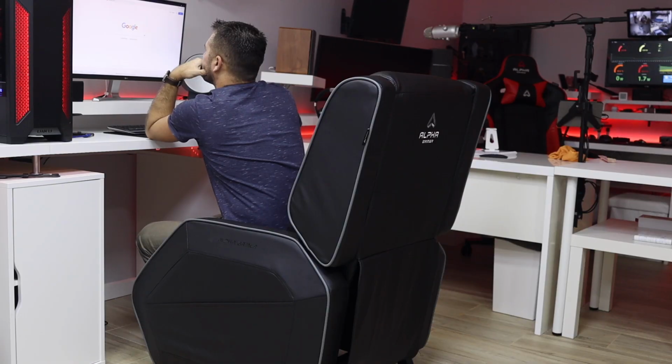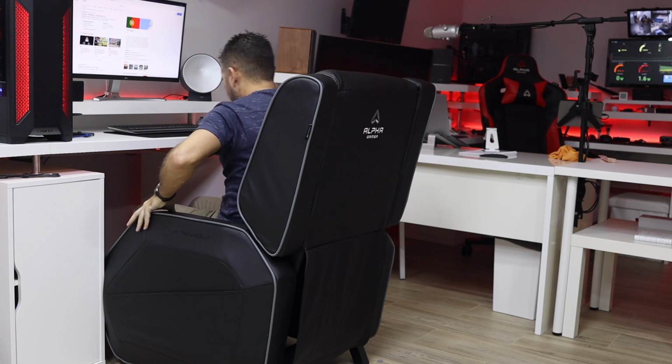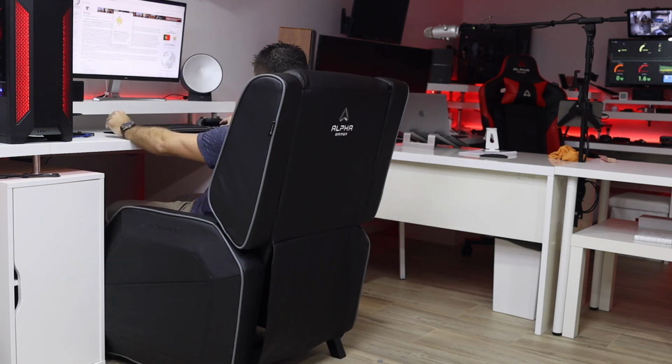Now, are you happy with the couch? Yes, but it's a different target. I did try to replace this couch with the chair, at least to find out if it was possible or not, because in my mind it wasn't, but I had to be sure. You guys know how I am. And what I can say is that it will not replace your chair. This will be a great add-on for your gaming setup or for your projector, movie setup, whatever you use it for.